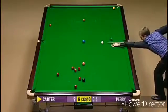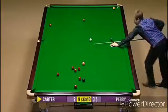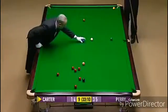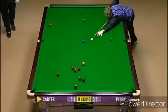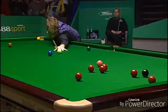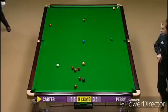You can still just screw back a little bit, leave the red to the left corner. And he could pick his angle for this red from the simple blue. 14. I think he can drop it in and avoid the cannon on the reds there, so he'll be on pink or blue. 15.